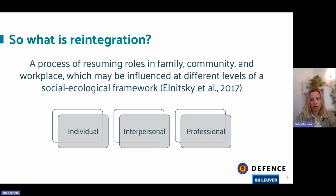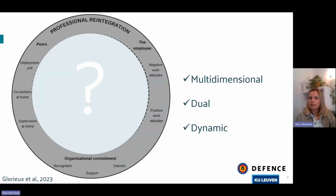So what is reintegration? The official definition that we use is: reintegration is a process of resuming roles in the family, the community, and the workplace, which may be influenced at different levels of a social ecological framework. So we place reintegration in a multidimensional framework with 3 main dimensions: the individual, the interpersonal, and the professional, which can enhance or inhibit the reintegration process. Based on an extensive systematic literature review on reintegration, we identified different challenges in these dimensions. I don't have the time today to really zoom in on the different challenges. However, I will highlight the main characteristics of the reintegration process in this framework.